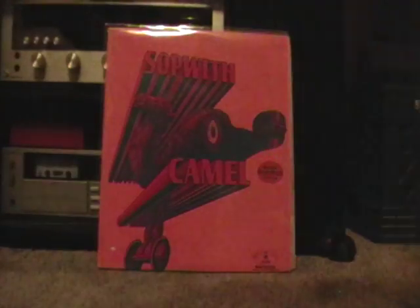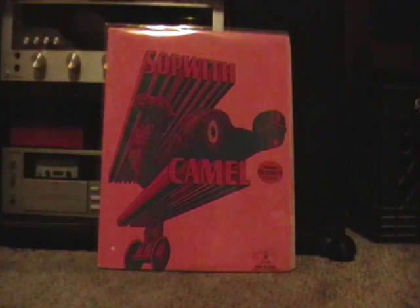Here's another UK first pressing, of the Who's Meaty Beaty Big and Bouncy, on the Track Records label, stereo pressing. Nice near mint condition. Original sleeve. Let's see the Track label. Totally cool. Don't need any more of those. These are a couple of ones I picked up for a couple dollars apiece.